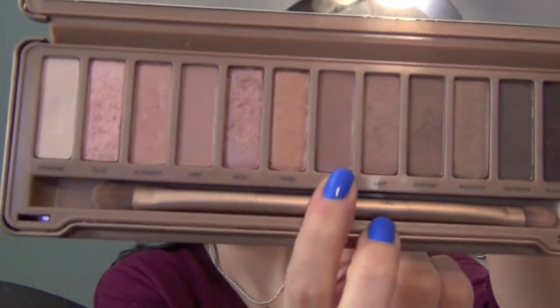So I'm going to take this nude eyeliner into my waterline, and this is just going to help brighten everything up. You could put a black underneath there, but I thought that this made it a little bit softer. It just makes you look a little more awake and opens up the eyes.